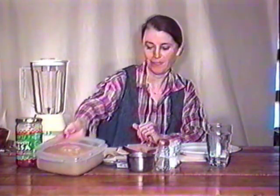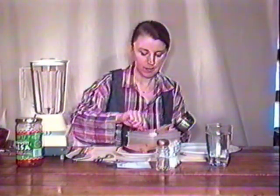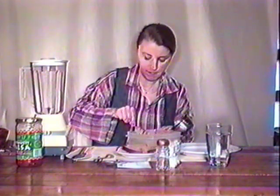Going to make my acorn version of the Middle Eastern dish hummus. Okay, I need 1 cup of these acorns. They've been pre-cooked, bleached, frozen. Okay. Okay, good.